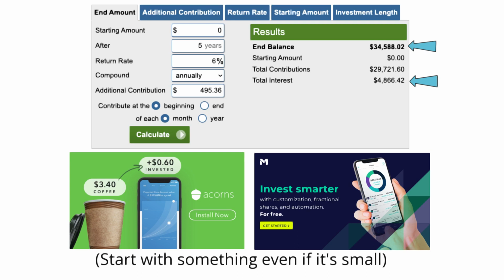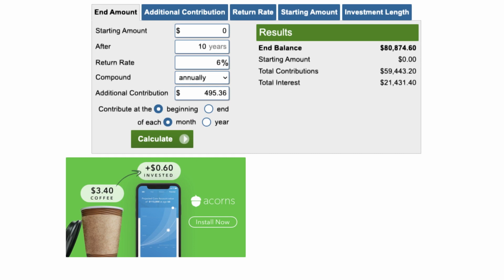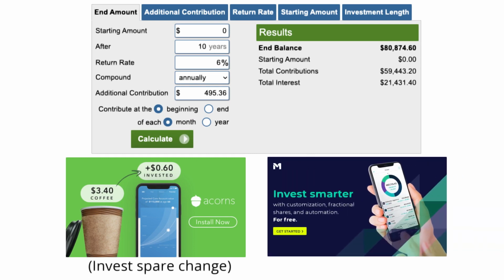It's super easy to get started investing, and I highly encourage you to get started as early as you can. Even a small amount of money can turn into something special over a long period of time. And this is just for the first 5 years. If you were to continue that for 10 years, it would amount to $80,874.60 and over $20,000 in interest. Again, that's just at a 6% rate of return, which is pretty conservative. The stock market tends to average around 10% per year, just for reference.